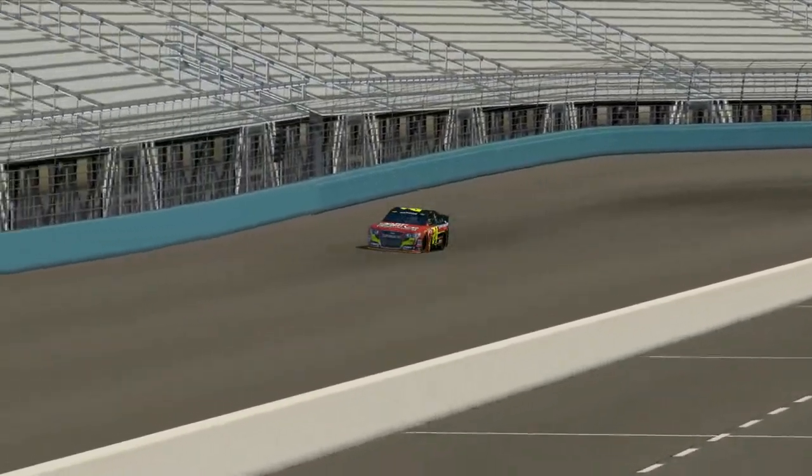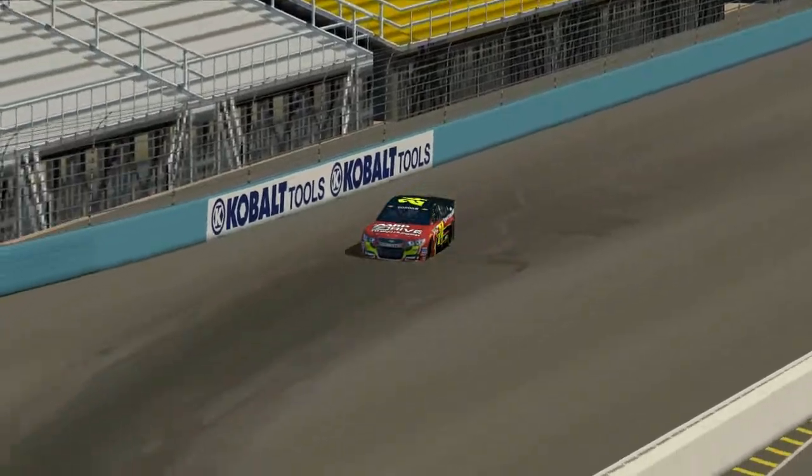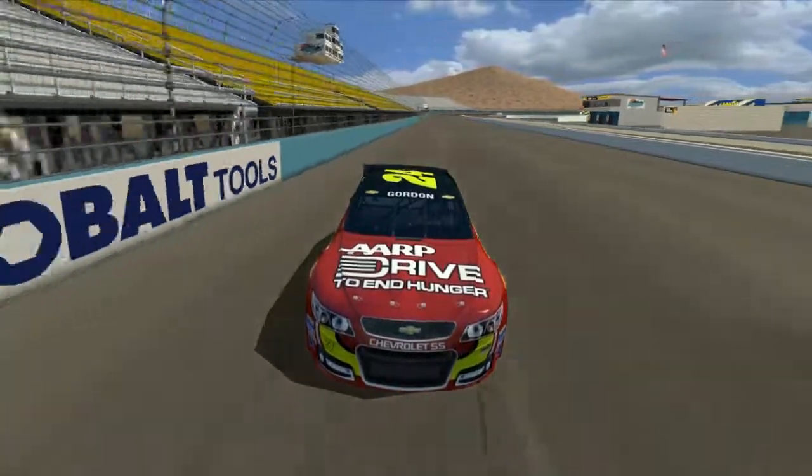Here's a lap around Phoenix International Raceway. Now they've changed this track recently with a new design, new pavement, so it has changed in how you drive this track slightly. Into turn one, hasn't changed much.